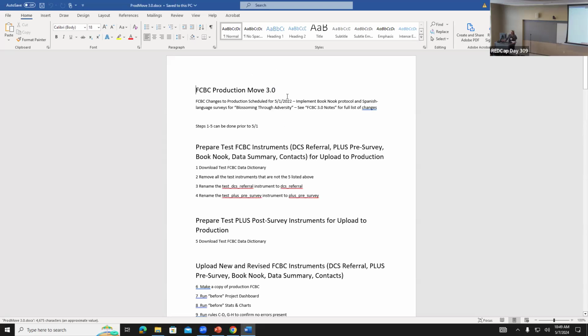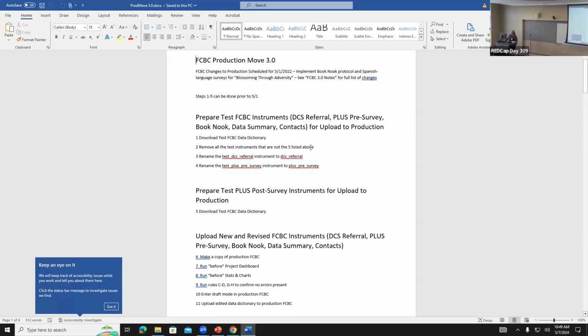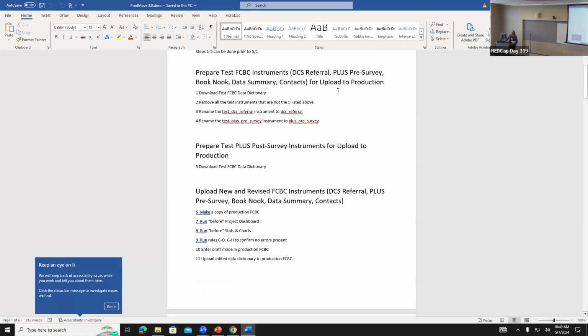It lists what it is, when it's happening, what kinds of things are there. And this one says, see this other document for a full list of changes. Sometimes I put the full list of changes within this document itself. On this particular Go Live, I did not. And then there's some things you can do in advance, getting your data dictionary ready to move from test to production. You can do that in advance if you're ready to go. And we have several different projects on this one. So we had instruments in this project and instruments in this project.